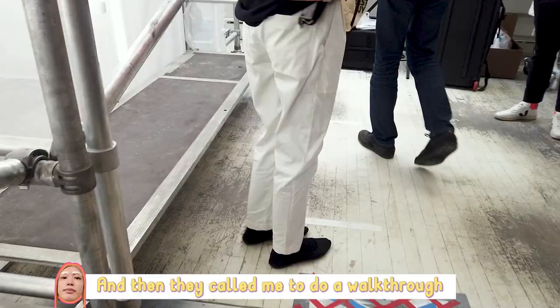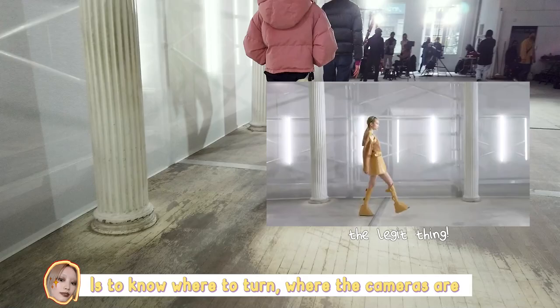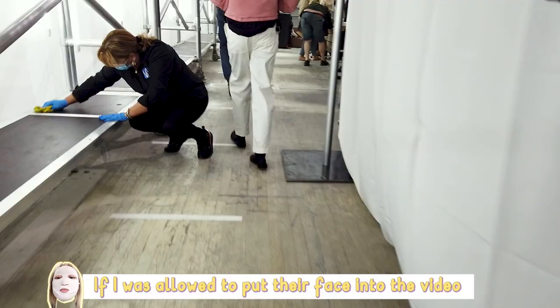A walkthrough is pretty much just walking through the runway map. It's pretty easy, but the main thing for this is to know where to turn, where the cameras are, and which camera to look at, because that's very important. So for all the blurred faces everywhere, I was really lazy to ask every single person if I was allowed to put their face into the video, so I just gave up and blurred everyone out instead.